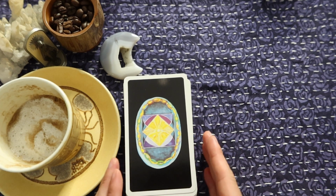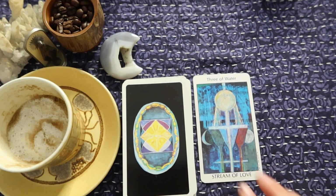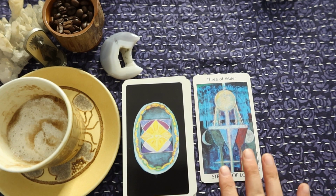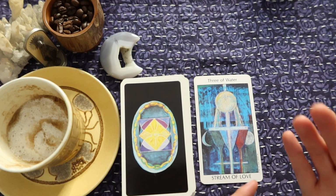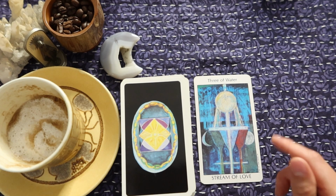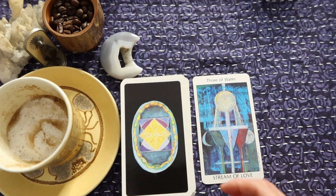It's not a deck that I would use for client readings. I don't think I've ever used this for a client, and you can see why. It is like a modern art type deck, and it does have keywords at the bottom, which I'm not usually a fan of, but I think they do work with this tarot deck.